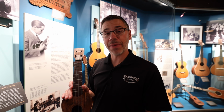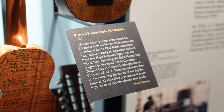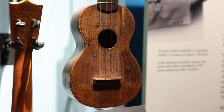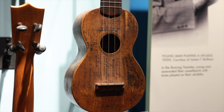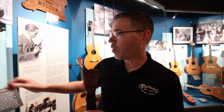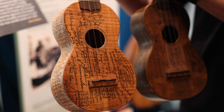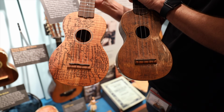Bennett gives the ukulele back to Conter. Conter has the crew of the ship sign it. Then there's a reception for them in Washington, D.C., and he has the president of the U.S. at the time, Calvin Coolidge, sign it, Thomas Edison signed it, Amelia Earhart signed it, and he also documented his travels on the ukulele. Right now we're building a reproduction that's made from Hawaiian koa like the original, but the signatures are laser engraved in the ukulele so you can see where everybody signed.